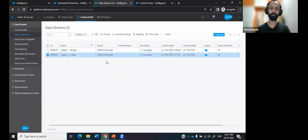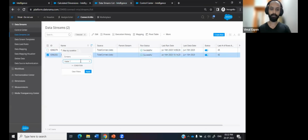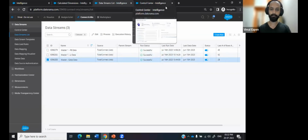Essentially, they want to make sure that they have 4 dimensions pulled out of their different sources, such as channel, the actual car model itself, a friendly name for the campaign, and the quarter in which that campaign has been launched. Recently, they've also introduced a new source into their marketing mix, which is the Google AdWords source. Now, let's see how we can blend all of this data together.